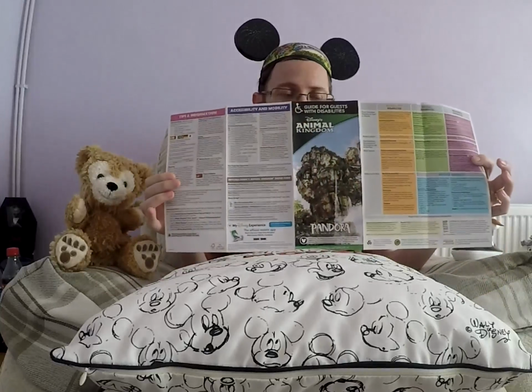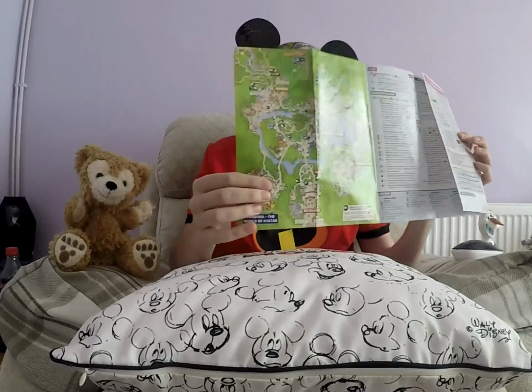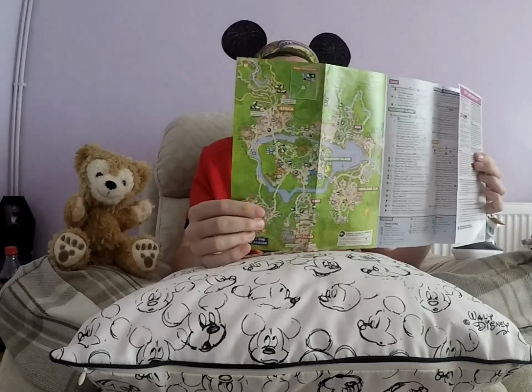And the final little land we should do is Animal Kingdom. I zoom up on that little bit there. There's the map of Animal Kingdom. Again, probably best to go online so you can have a good look at the maps, because all maps are online anyway. My wife's never done Animal Kingdom, that's why we're going to have to do it.